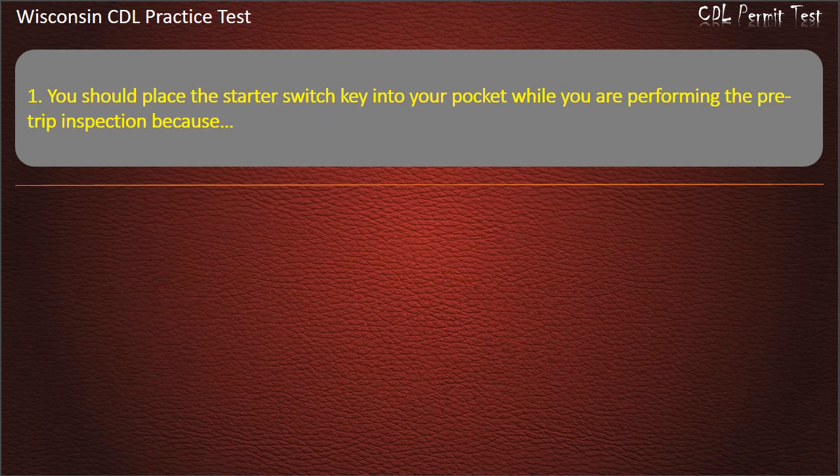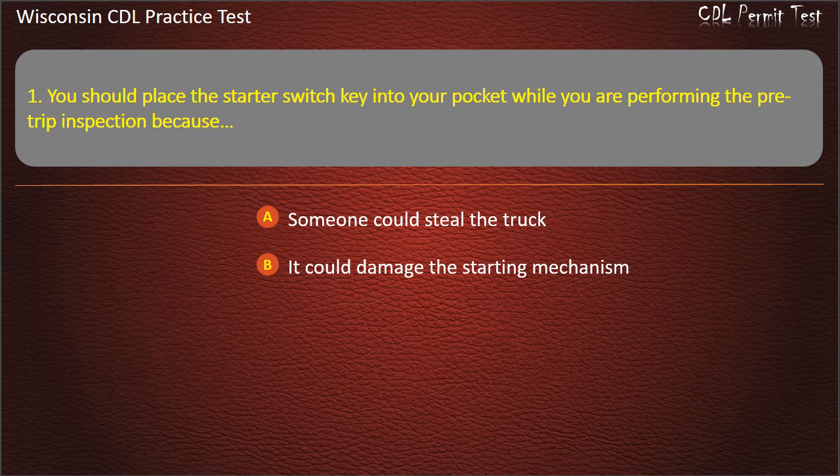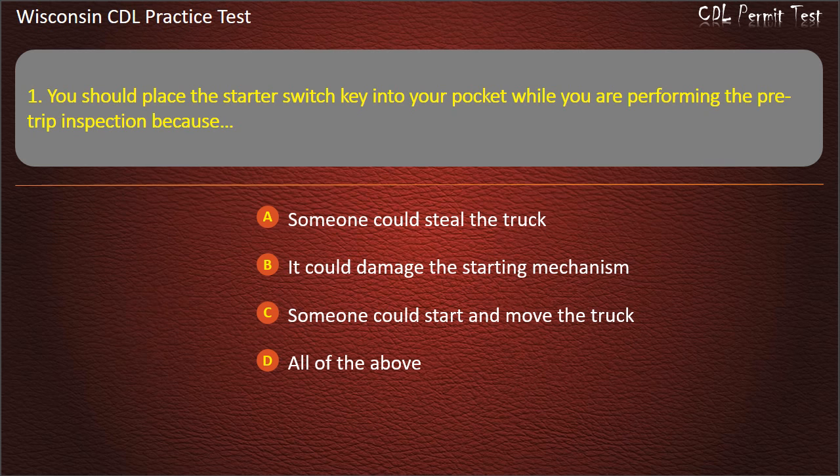Question 1. You should place the starter switch key into your pocket while you are performing the pre-trip inspection because someone could steal the truck. It could damage the starting mechanism. Someone could start and move the truck. All of the above. Answer. Someone could start and move the truck.